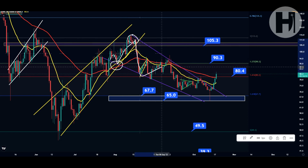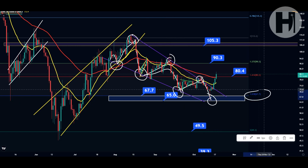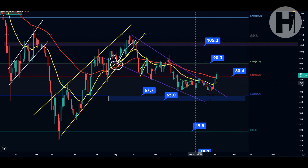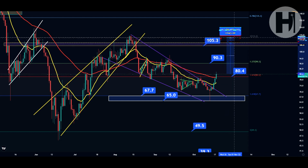Then you started going up and down in between these levels, backtesting them as support and as resistance multiple times. You came back down, retested the 1.618 on the Fibonacci, and now you're breaking to the upside, and you have a technical target of $113.2. Around that price is a very good opportunity right now for you, because Aave is known to be a strong pumper once it gets to pumping.